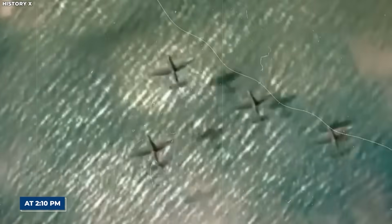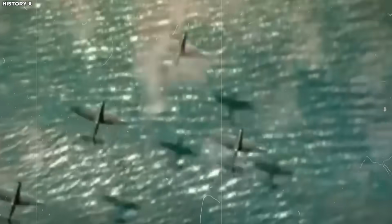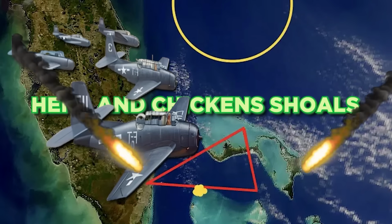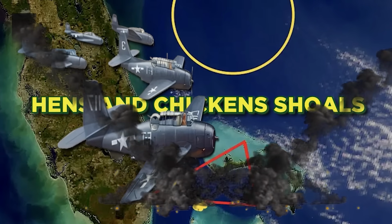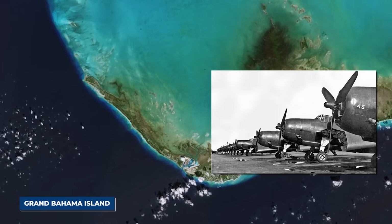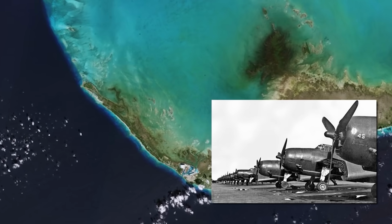At 2:10 p.m. Eastern Standard Time, Flight 19 departed from Naval Air Station Fort Lauderdale for what should have been a routine 3-hour training exercise. The mission, designated Navigation Problem Number 1, was straightforward: fly east to conduct bombing practice at Hens and Chicken Shoals in the Bahamas, then turn north over Grand Bahama Island before heading southwest back to base.